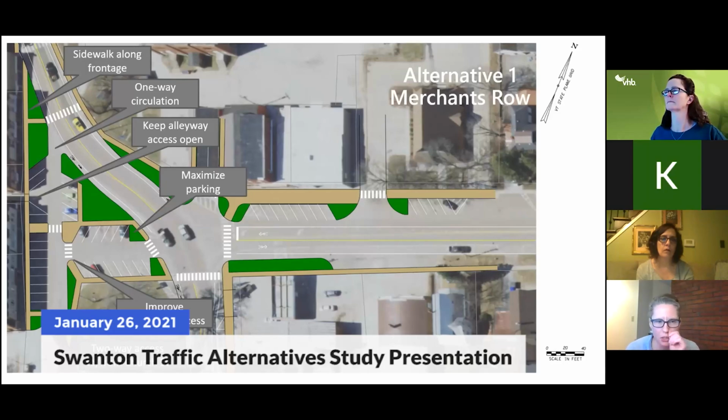So we'd maintain that 2-way access, but for the rest of the area, it would be one way, and that's really to maximize the parking that's available while still creating sort of a hardscape with curbing and or a green space there. So really delineating that area, but trying to maximize the parking that's available by limiting the circulation width to that one-way circulation.